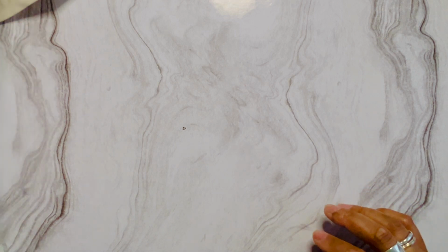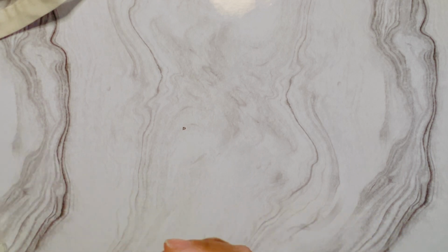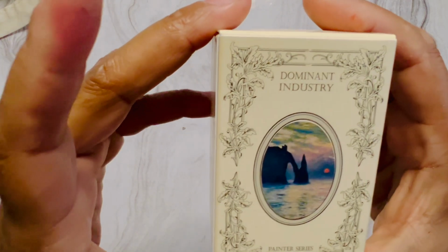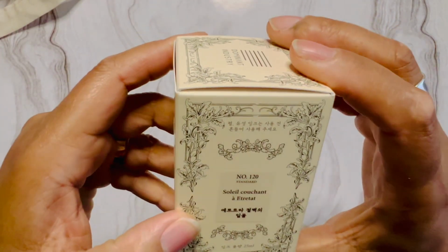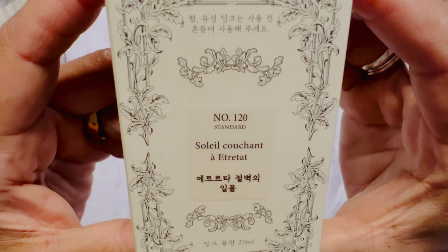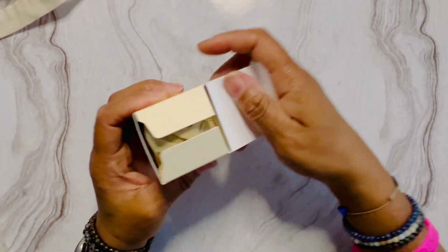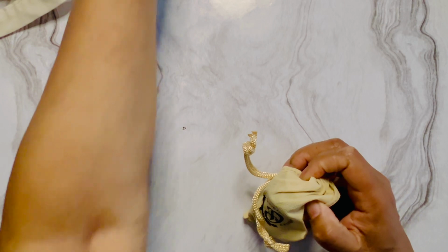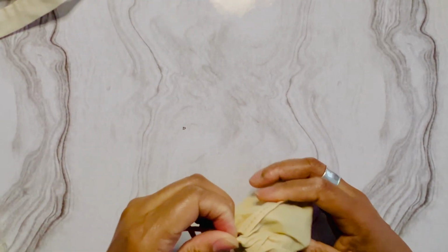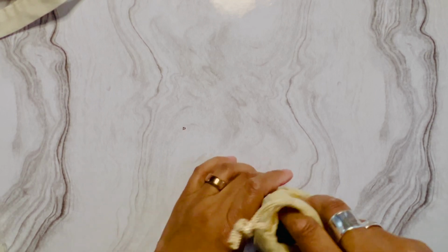So then I went to Vanness pens, and I bought this ink from them, which is the Dominat Industries Writers or the Painter series, and I bought the Soleil Couchant Etretat ink, and I'm going to show you what that looks like. And I know I didn't need to buy any more ink, and I said I wasn't going to buy any more ink, but I love Dominat Industries, the little bottles. I just think they're really, really adorable, and so I'm going to swatch this out so that you guys can see what it looks like.